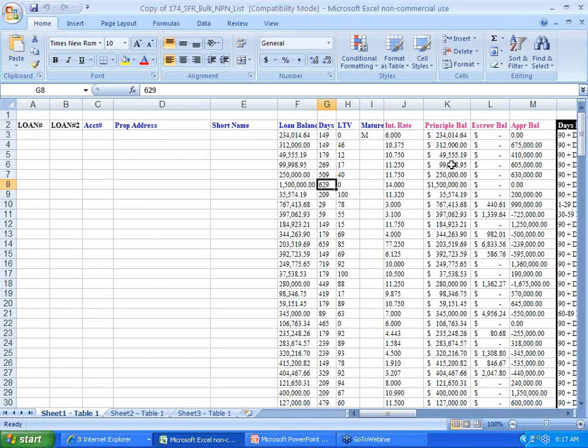So we got the principal balance here. It's the same thing as the loan balance. We got the escrow balance. Here we have an approximate balance. I have no idea what that is. If you look at here, we got 312 on the principal balance, but over here we got 675. Somebody understands it. I don't.